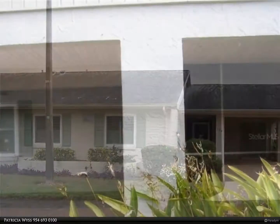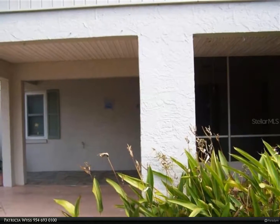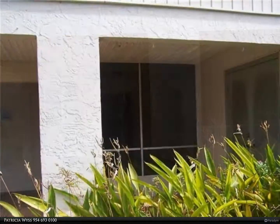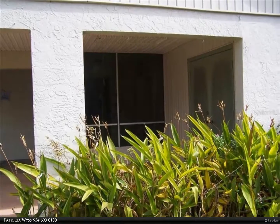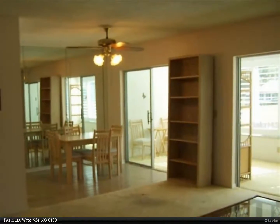Have you been looking for that once-in-a-lifetime deal to come along? Well, look no further. Your diamond in the rough is here. This partially furnished, two-bedroom/two-bathroom Hampton model has newer hurricane windows with plantation shutters throughout and a new door from the enclosed lanai to the large, covered and tiled patio.